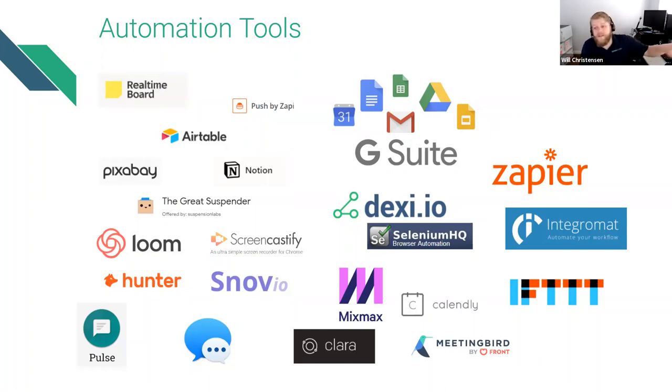Pixabay is a place where you can get fantastic images for absolutely free. Notion is a wiki-based, cool piece of software where you can basically structure the data however you want and then display it internally or externally.